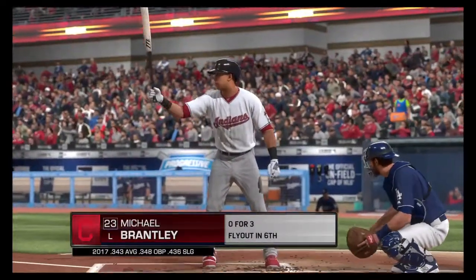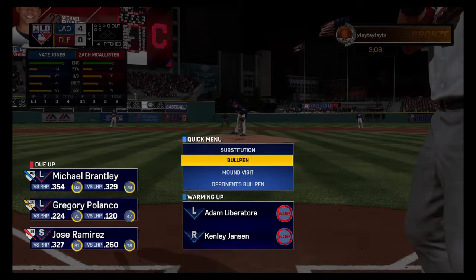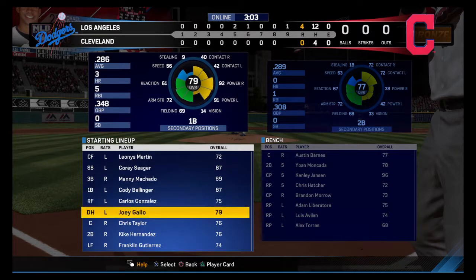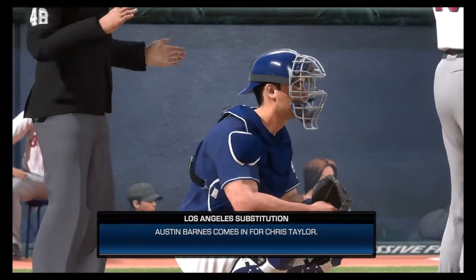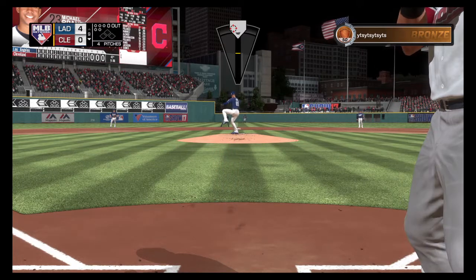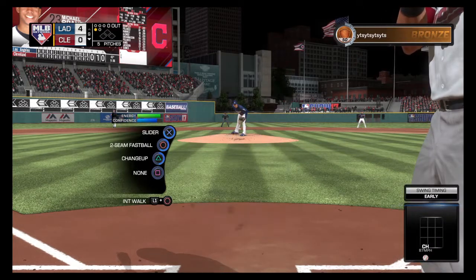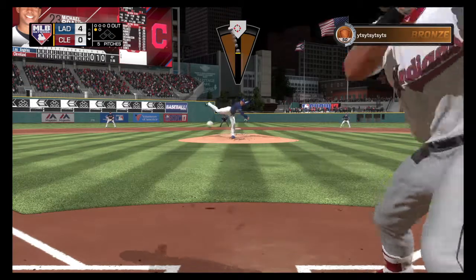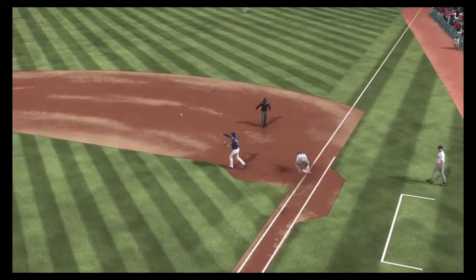Now to the plate, Michael Brantley. No hits in 3 tries so far. He struck out once. Left fielder, Michael Brantley. Here comes the first pitch. Couldn't quite hold back that time as the changeup fooled him for strike 1. Here it comes. Hit out towards second. And a rather easy first out.